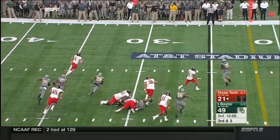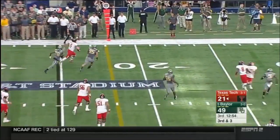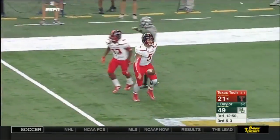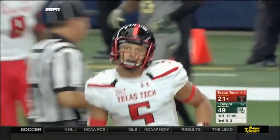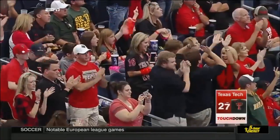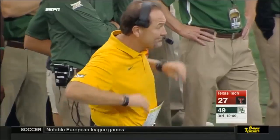Mahomes with a pump fake, got Oakman off his feet, and Mahomes will run for the first down inside the 15, stays in bounds, and into the end zone for the touchdown. That's 6 rushing touchdowns on the year for Patrick Mahomes.